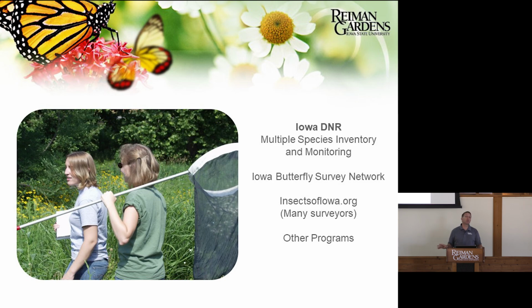And then there are plenty of other new programs that are coming online, that are starting up. Several of them may be single species, like the monarch programs that are coming online, where they're just monitoring monarchs as eggs, as caterpillars, as chrysalids, as adults. They're not taking a picture of all the species, they're just looking at this one species, and more. And we'll talk more about citizen science projects at the end.